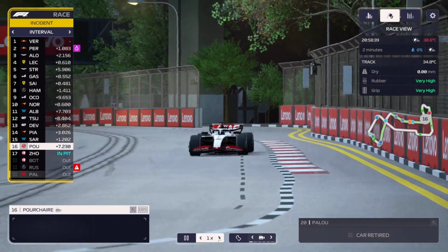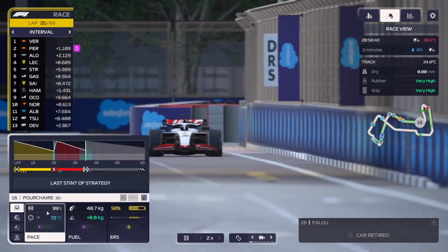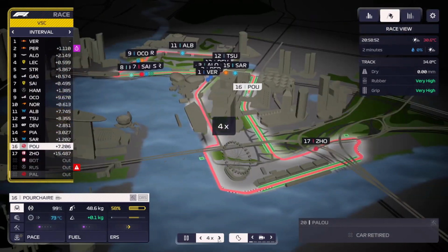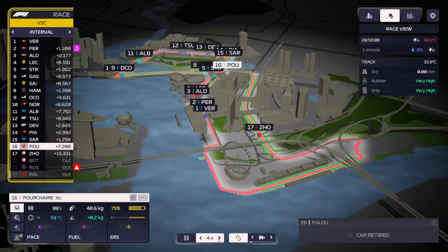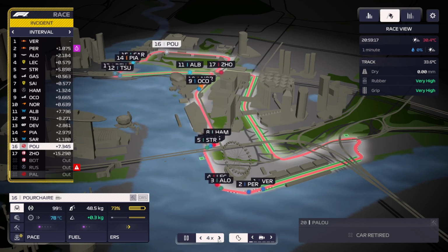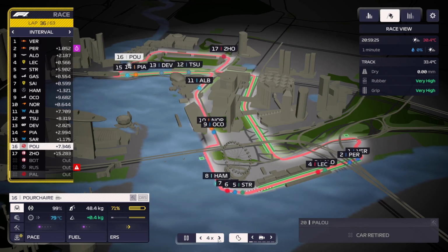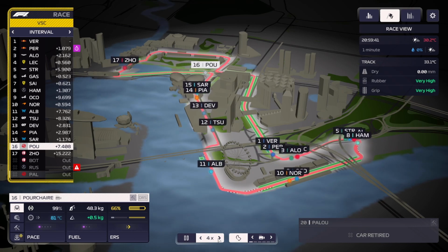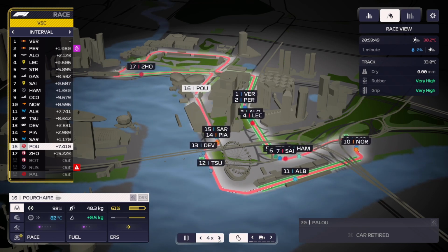Alright. Oh yeah, we should be able to make that easy. You can even go aggressive here when the PSC is about to end. I like where we're at. Hopefully they don't pit here. Main concern is Albon. Albon stays out.